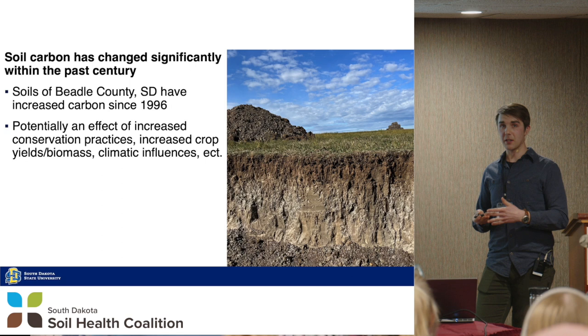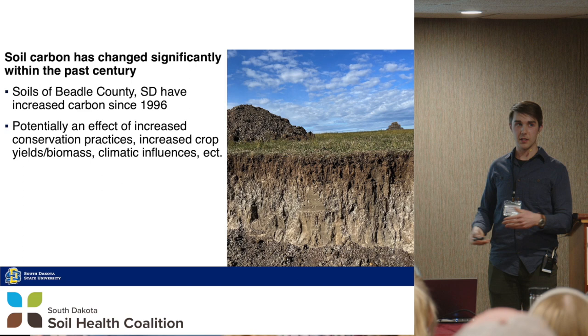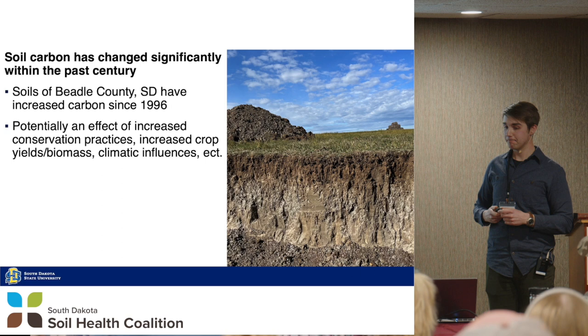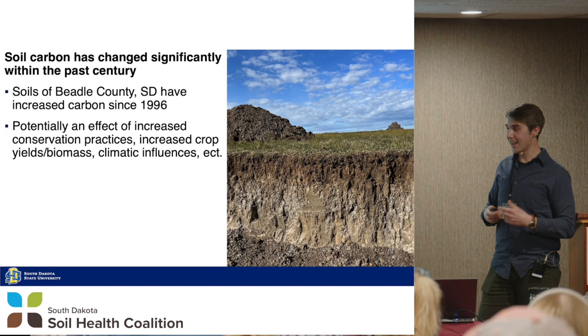And there could be some climatic influences in there too. So in the past 100 years, we're probably a little more moist, maybe a little warmer, you know, maybe more carbon is getting broken down at faster rates, more CO2 in the atmosphere that can get sequestered. So yeah, there's a lot going on here. It's a very dynamic system and we can't really just pinpoint it at one thing.